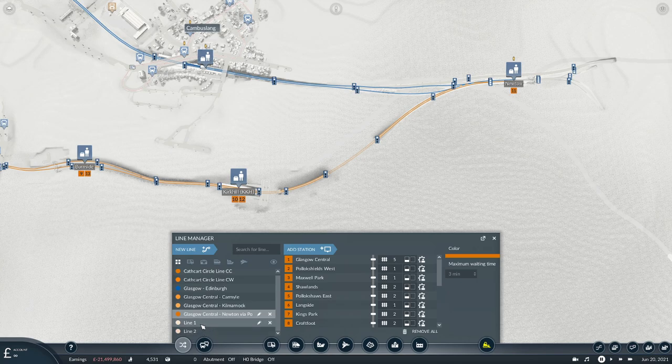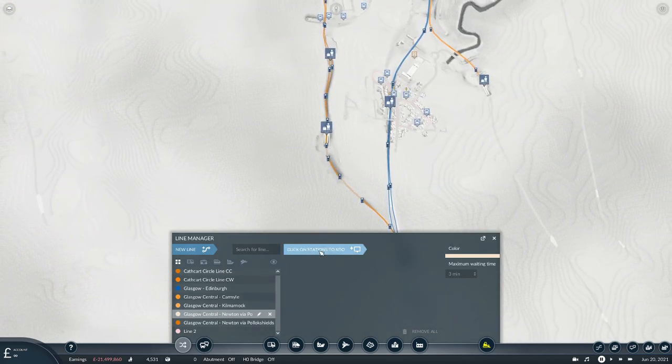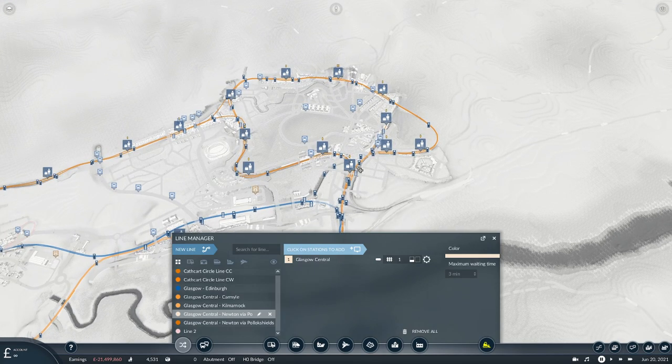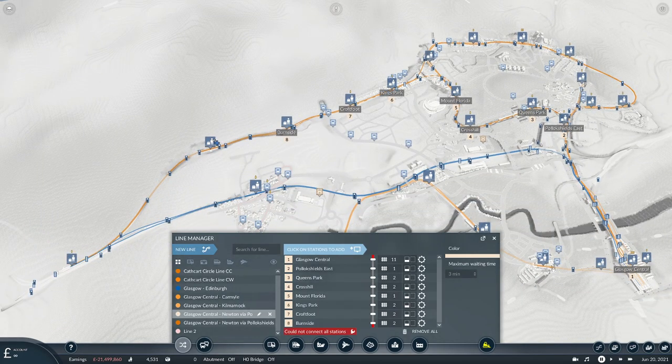Which one's our new line? That one, yes, this one here. So this will be Glasgow Central to Newton via Pollock Shields East. Go. Right. This one here, the East. Let's add Glasgow Central. And we're going this way round this time via Pollock Shields East. All the way up like this to Newton.